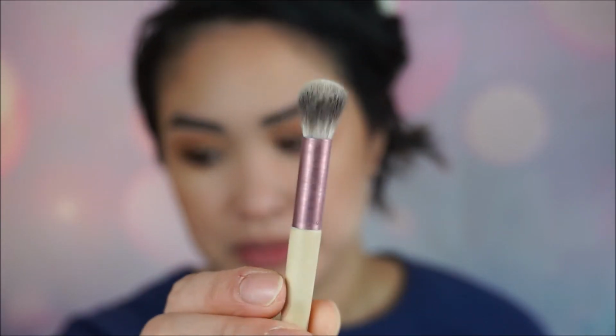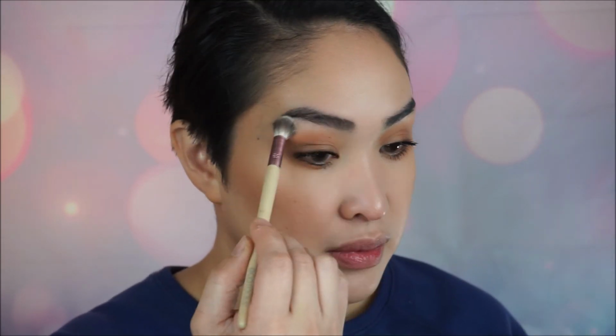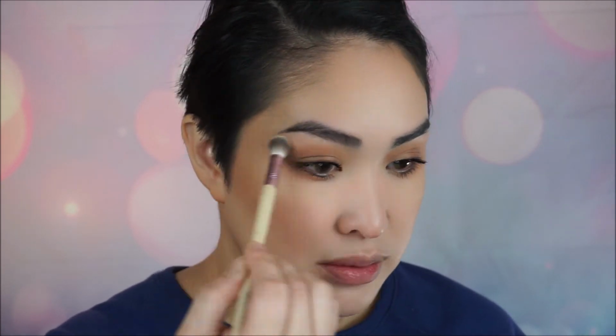bronzer that has a little bit of shimmer, so you know how it is. A blending brush right here. I'm gonna grab the shade Love, and I'm going to use that just to clean up. That's all I actually needed to do.